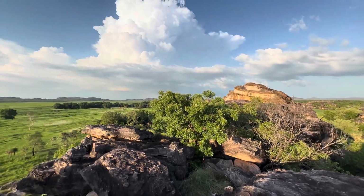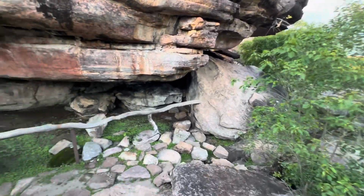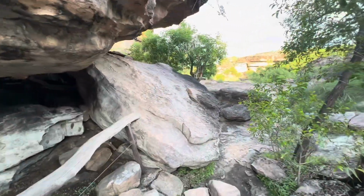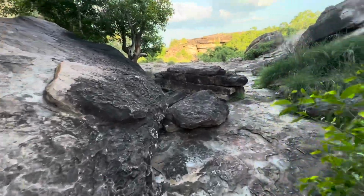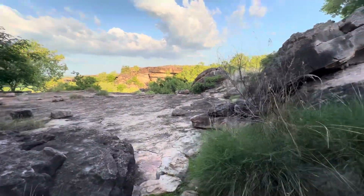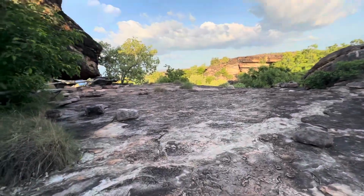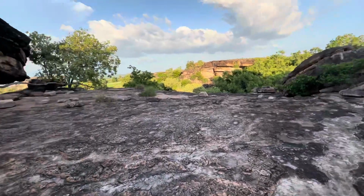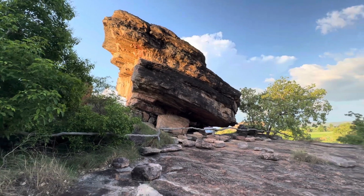Still rumbling away over there. So we're not going to hang around for another hour for sunset because we're getting eaten alive. I think it's better to stay at Coimbra than it is at Jabiru, pretty much for every reason except for Ubirr sunsets. It's a fair drive back to Coimbra. Anyway, how awesome is that, eh?